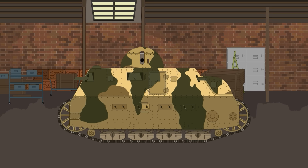To protect the tank and its crew from enemy infantry, it had numerous portholes located around the hull that could be fitted with up to 8 Fiat Ravelli 6.5mm machine guns. The machine guns were positioned with various configurations, with the intention of covering the tank from all angles.